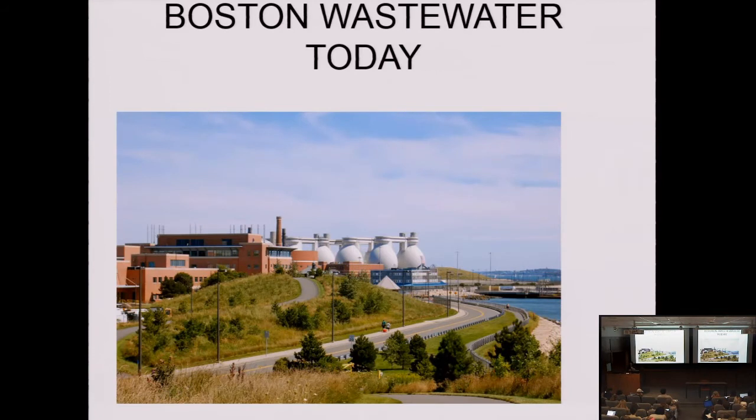So here's Deer Island. This is a part of the Boston Water Sewer Commission. They own and operate this system of collecting water, and about 70% of the land area for Boston goes out to here. We're trying to improve this all the time. Those egg-shaped digesters that you see from the plane when you come back to school after break or wherever it is you go are methane digesters.